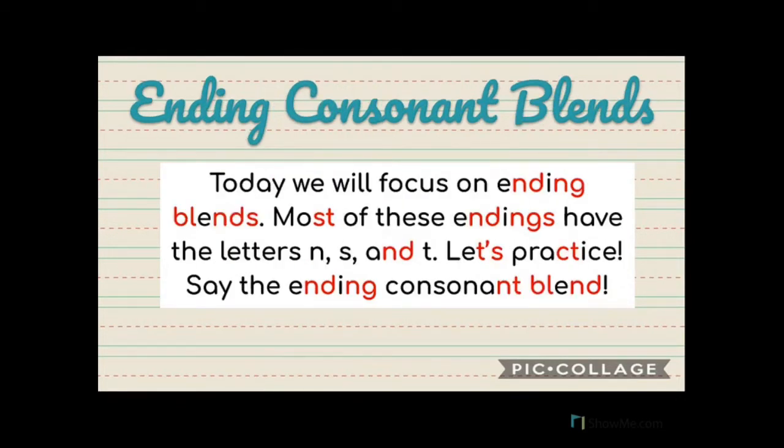Today we're going to focus on ending blends, like I said before. Most of these endings have the letters N, S, and T. Let's practice. Say the ending consonant blend.